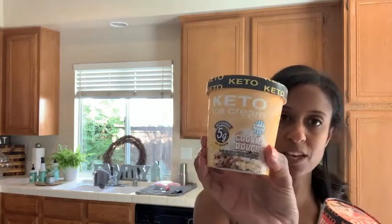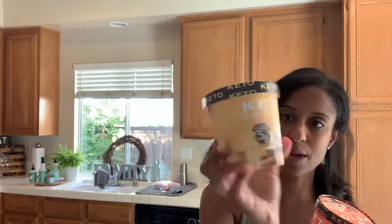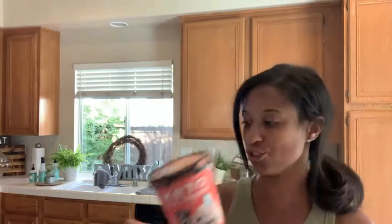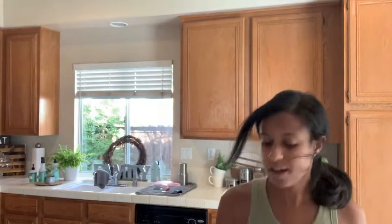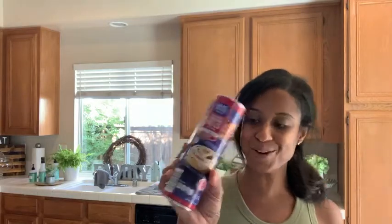We've never had this before, but I picked it up for my husband. It's these little keto ice creams. So I picked up this one, it's cookie dough. And then this one, it's peanut butter fudge. And the kids will eat those too. And then some cinnamon rolls to make for my kids and biscuits. I love biscuits.